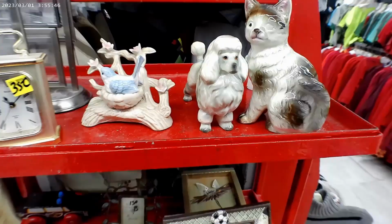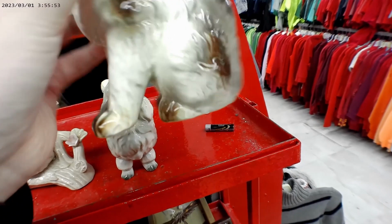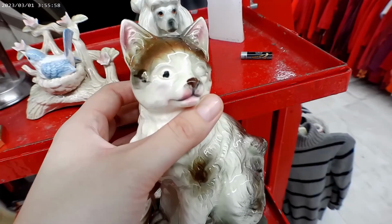I do love my figurines. So when I found these cat and dog figurines, I was super excited. They had some age to them and everything. The cat had seen some better days, and it wasn't the cutest cat I've seen in the world in terms of figurines. So I did end up passing on that cat, but I did get the dog.